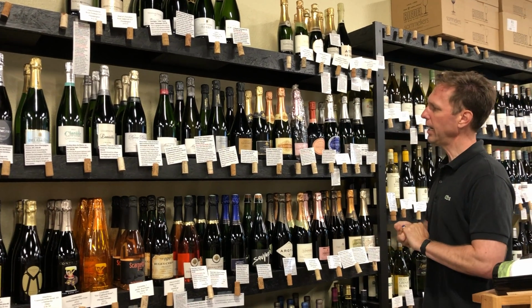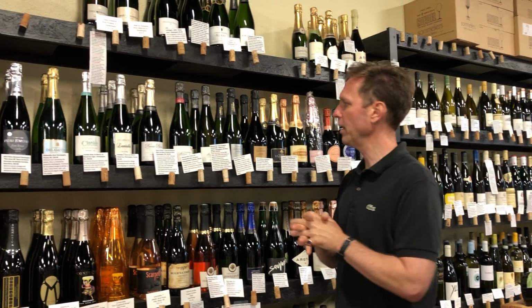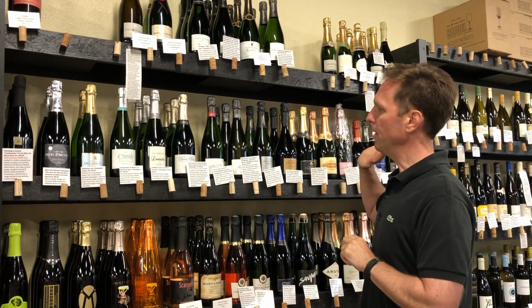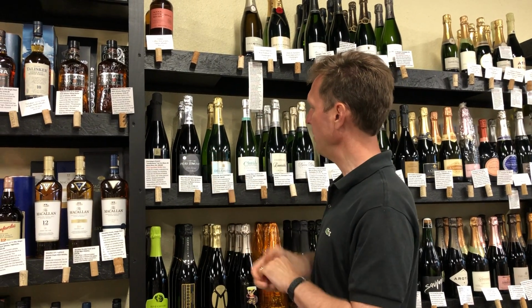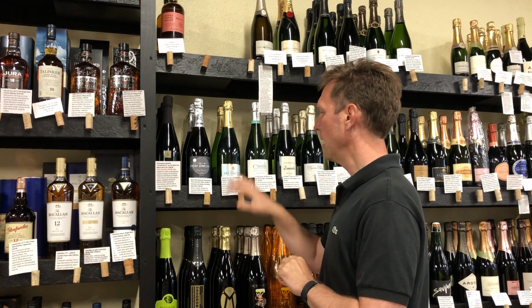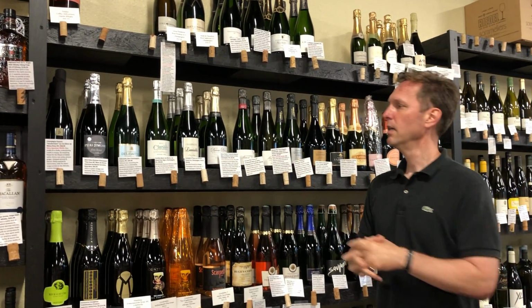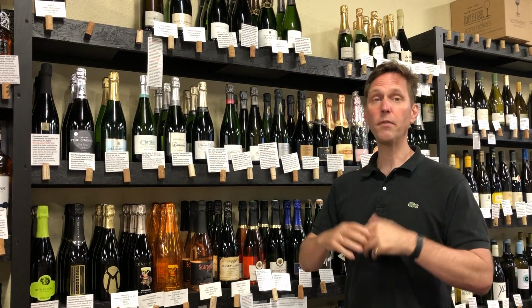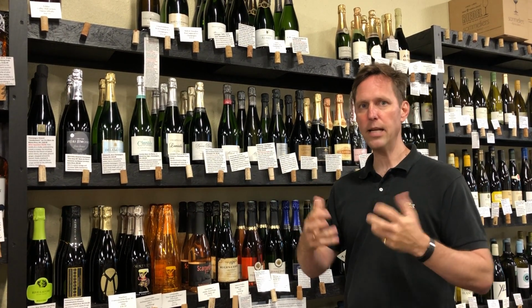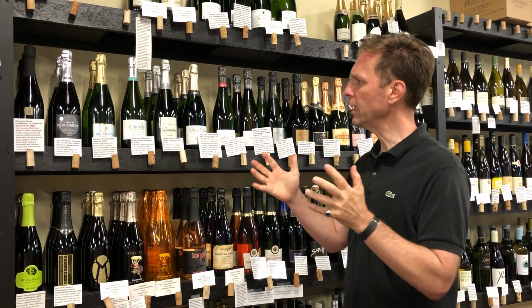If you look at the Montagne de Reims, what we're playing with here is the Pierre Sommelier. You're looking at Verzenay here, which is a Grand Cru vineyard in the Montagne de Reims. Verzenay and the Montagne de Reims are more famous for their Pinot Noirs. It adds weight, body and structure to your champagnes.